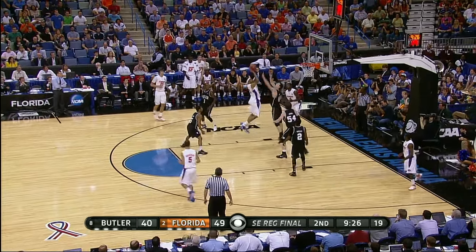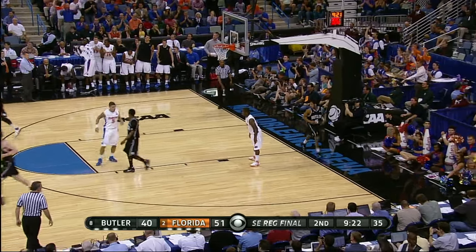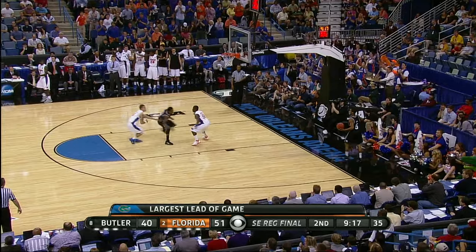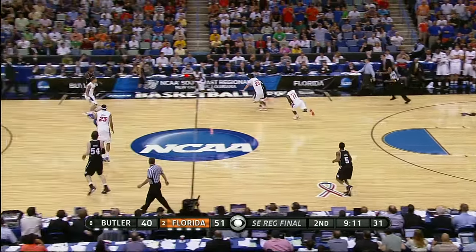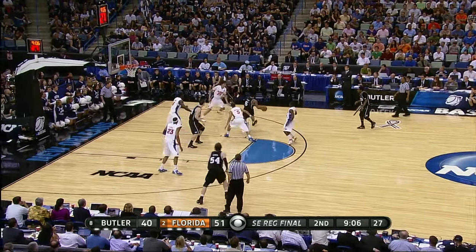Tyus driving. And in. You know, when you listen to folks in Gainesville over the last couple of years, they always talk about Alex Tyus underachieving. I don't know. He's reached his peak right now. He was playing outstanding basketball the way everyone expected him to play from the day he got to Gainesville.